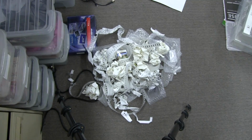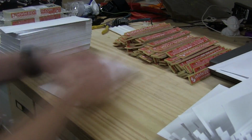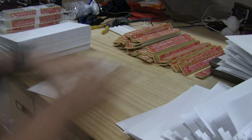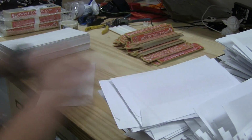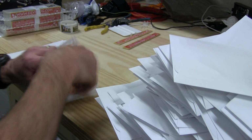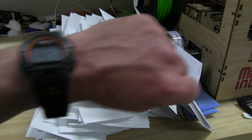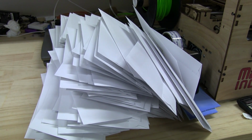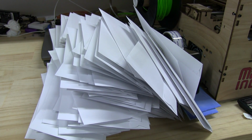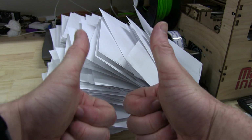Well, there it is. And there you have it. That's actually not that bad at all, although it is a fair bit of manual dexterity work to stuff those envelopes. It only took 19 minutes to stuff 177 of those, so that's an average of around about 6.4 seconds per envelope. And no, I didn't get any paper cuts. Beauty. And there you have it.